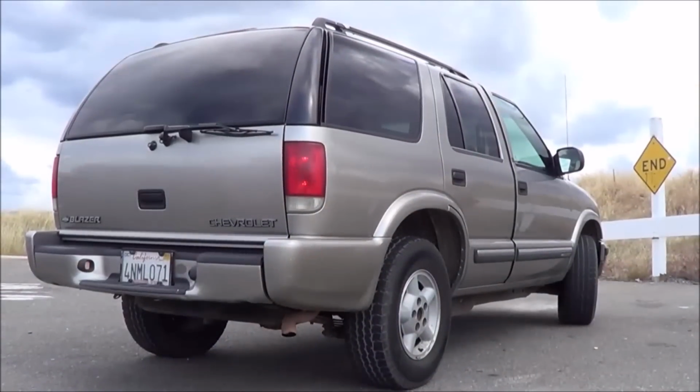And it doesn't really give a whole lot of feedback to the driver here. Now, I know SUVs aren't meant to be sports cars with great handling. However, a decent amount of responsiveness would be very welcome here, because the steering is just very numb, and I just really can't tell where the vehicle is trying to go. It's very floaty feeling too. This vehicle tends to rock quite a lot when braking very hard as well.